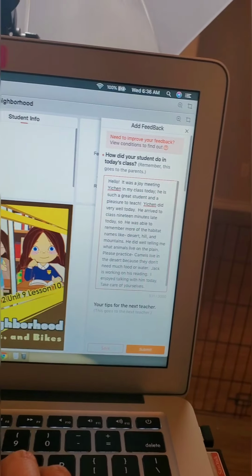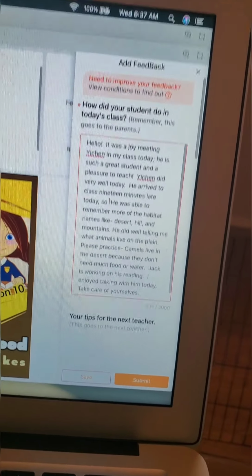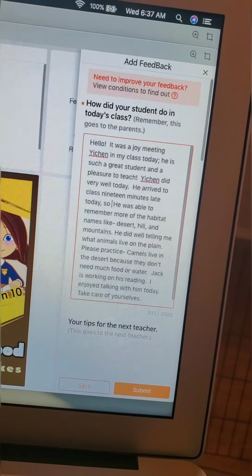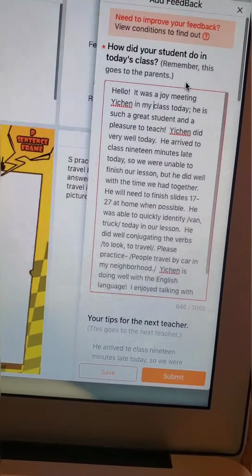So I'm going to finish this real quick, and then I will read it to you, let you know what it sounds like when I'm done, and then I'll go on to the next feedback. Typically, these literally take me less than 2 minutes once I'm doing it during class. Okay, so this is kind of what the finished feedback will look like. This first box goes to the parents specifically, so I make sure to keep it very professional, and actually I keep it very professional in the other ones as well.